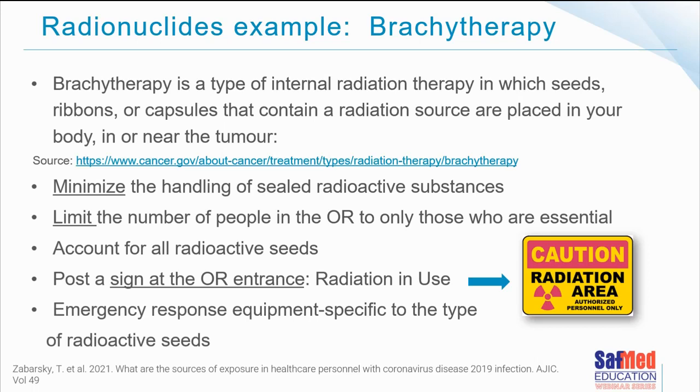In this section, they spoke briefly about minimizing the handling of sealed radioactive substances, limiting the number of people in the operating room to only those who are essential, the importance of accounting for all radioactive seeds so that you don't lose one, posting a sign at the entrance of the door of the operating room to say radiation is in use. And that is, of course, applicable to all operating rooms and all areas where there's radiation being used. And then they refer to emergency response equipment specific to the type of radioactive seeds.